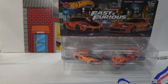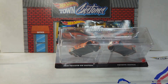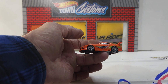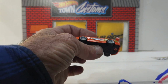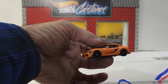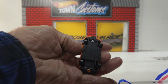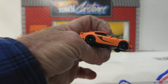Next two races will be the first two from Hot Wheels. That's the Toyota Supra and the Toyota GR Supra. Regular Supra coming in at 51 grams. So if you like that one, regular Toyota Supra with the spoiler for your pick. GR Supra coming in at 47 grams. If you like this one, pretty sharp. The GR Supra would be your pick.